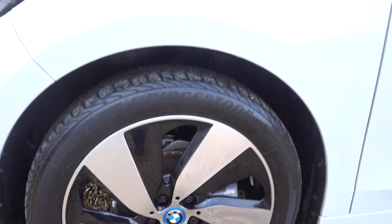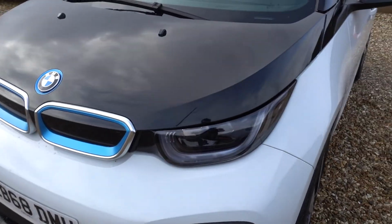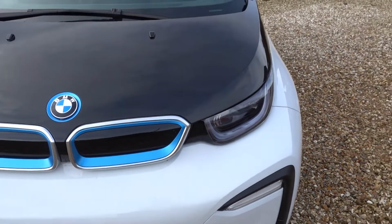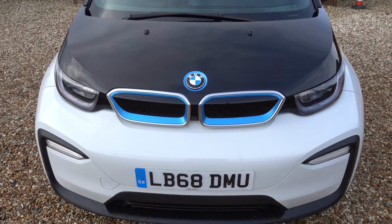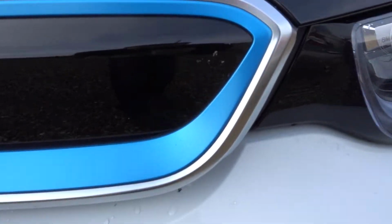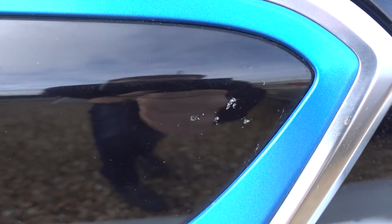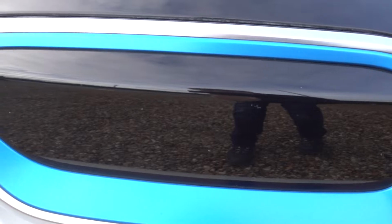Now then, there is something of noteworthy mention, and that is on the front of the car. However, it's not really that noteworthy. As you can see from a distance, can you spot anything? And that's an absolute no, because if you get really up close, you'll see these tiny little stone chips, which is actually not really worth mentioning, but it is about the only thing I can talk about that might be important with this car. So a little tiny one there you can see.